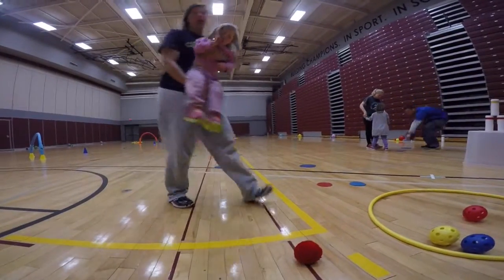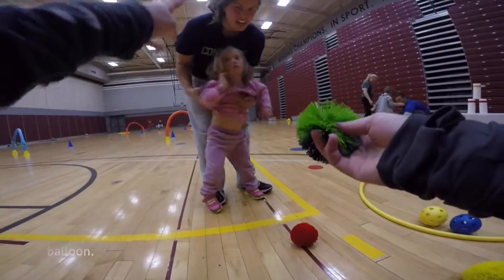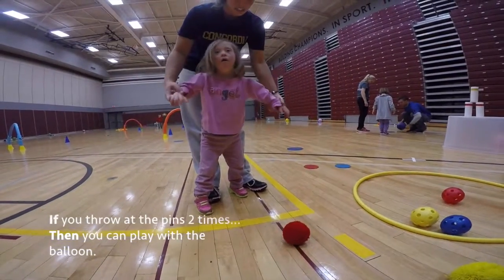If-then statements, or the PREMAC principle, encompasses pairing a desired activity with a not-so-desired activity. If the child you're working with has no desire to perform a certain task related to a skill, try pairing it with an activity that they really do enjoy. If you throw 2 times and knock the pins down, we can go play with the balloon.